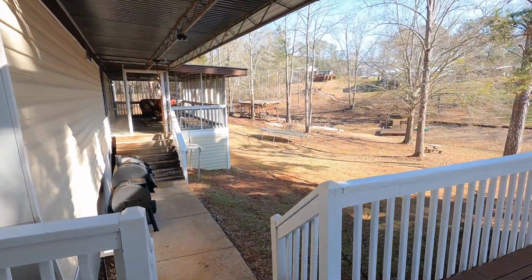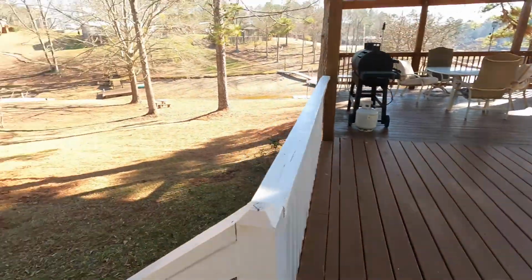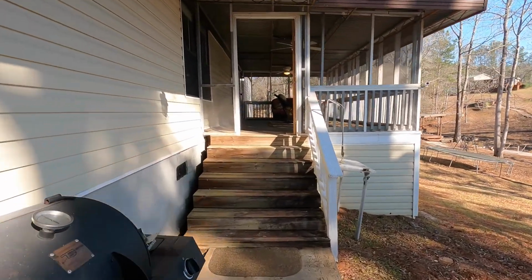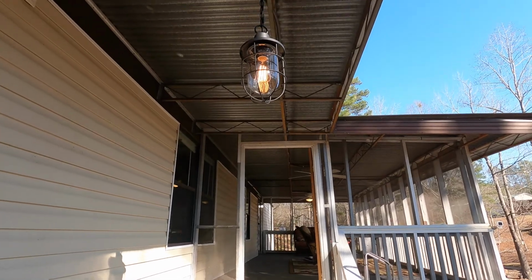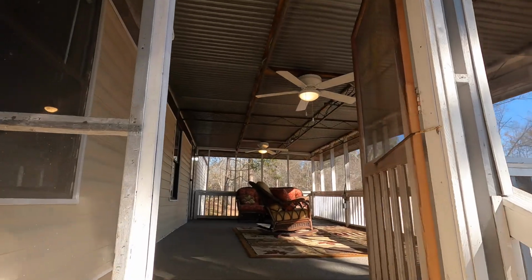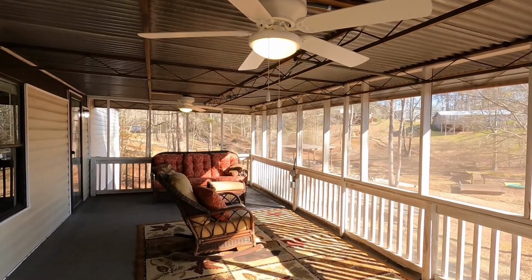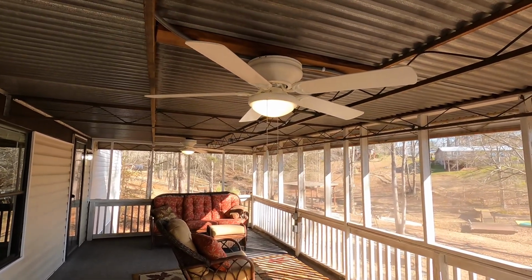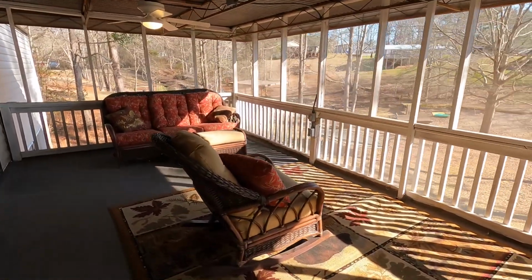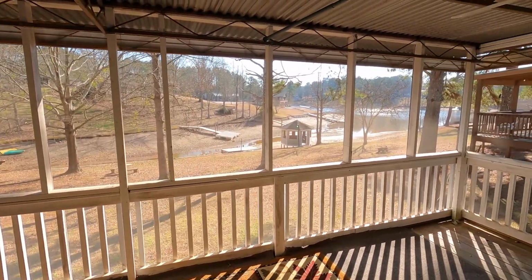Go out here. Got nice new welcome mats. Now the cabin. There's the light I hung up. I rewired the entire front porch of this. Got it on a GFI and got outlets on it. Brand new ceiling fans and lights. Another nice porch just to sit out here and take in the day.